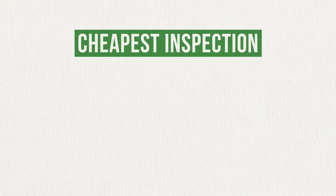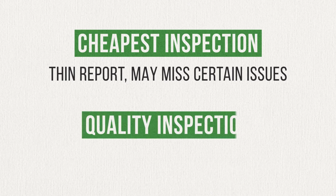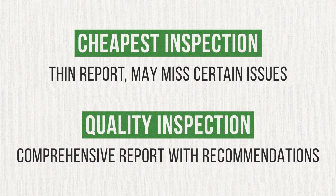It's a bad idea to try and save money on an inspection, because if you hire the cheapest home inspector you can find, you'll end up with a thin report that may fail to cover major issues. But if you hire a quality home inspector, you will get a comprehensive report with details about everything you want to know, including recommendations for further inspections by specialists. The more you know about a property before buying it, the fewer surprises there will be down the road.